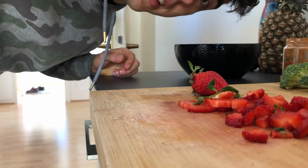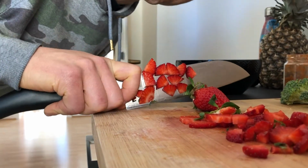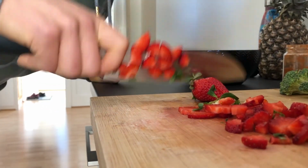Yes, the green stays on strawberries. You can actually eat it, and it's super healthy. So don't throw it away, eat it.